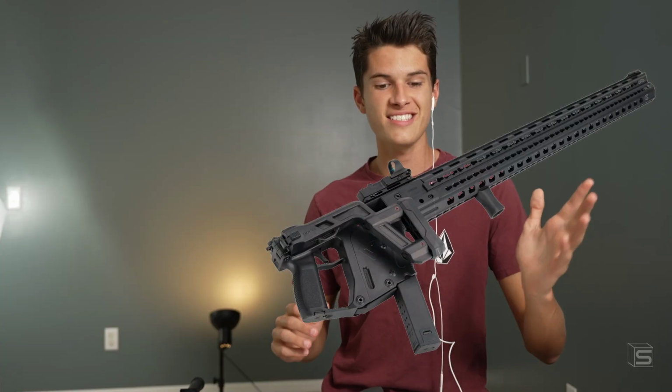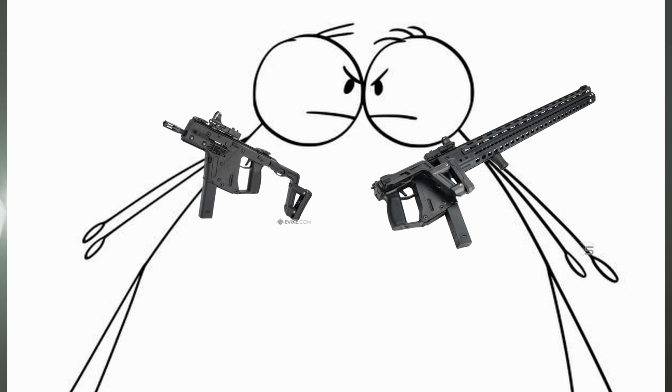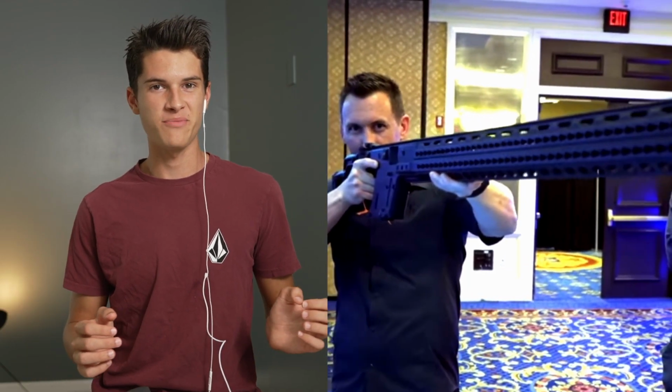I wonder if you got this and a regular Kriss Vector and you put them head to head, if accuracy would actually be any better. It's probably not gonna be much, but it'd still just be fun to see.